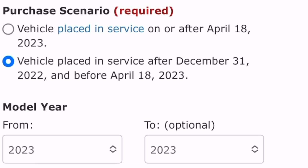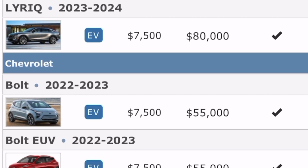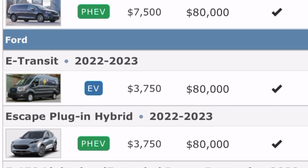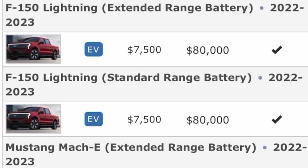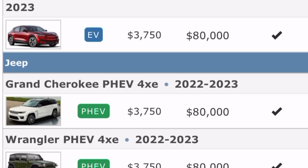But today, we now know what happens after April 18th. These vehicles are all of the vehicles that qualify for a federal tax credit. All of the credits for EVs before April 18th had a $7,500 credit potential, with the exception of a couple of the Lincolns. But these are different. If your vehicle was placed in service after today, April 18th, 2023, these are the credits you can expect to get if you qualify based on the other requirements.